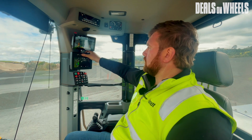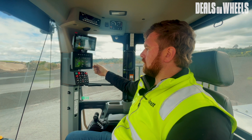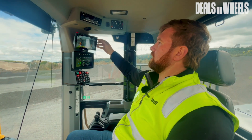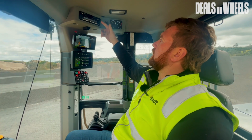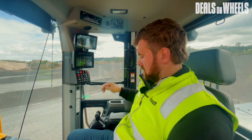Fuel usage, codes, and then back to our main run screen. Running a truck total down here. 360 rear sense up the top here. This is your radar, and then you've got your 360, or you can pull it into just your main camera. Radio, electric mirrors, heated and cooled seat, and aircon controls.